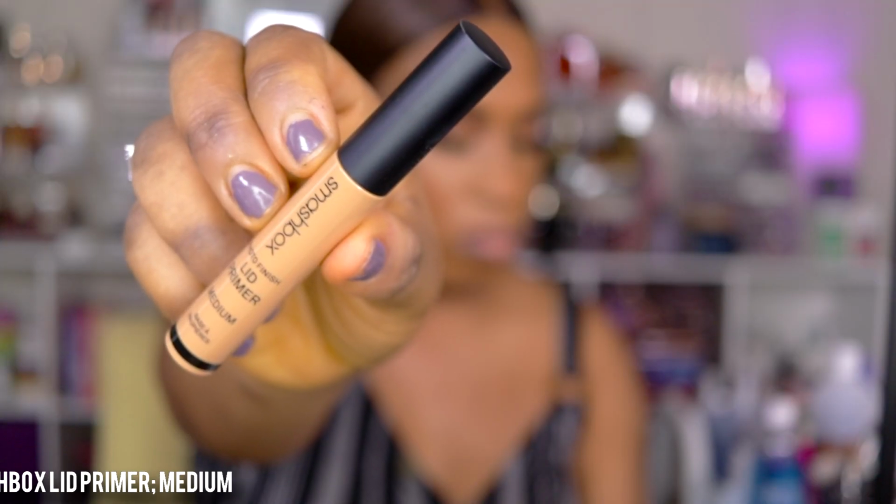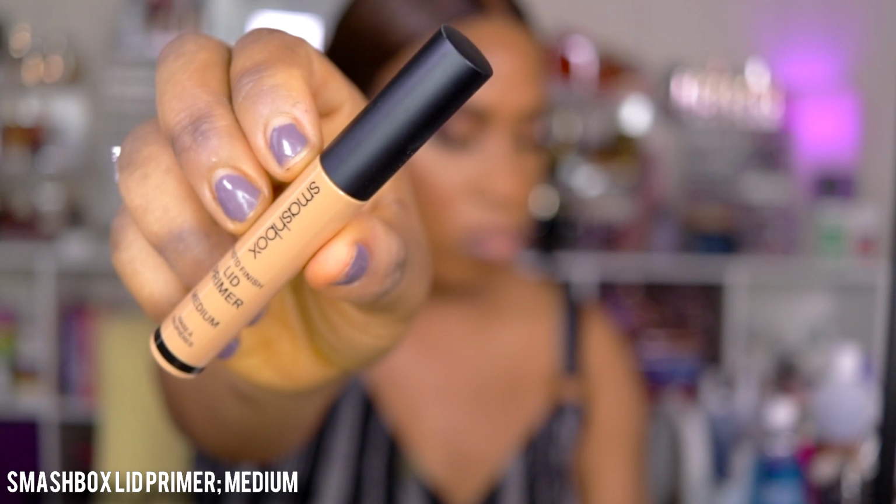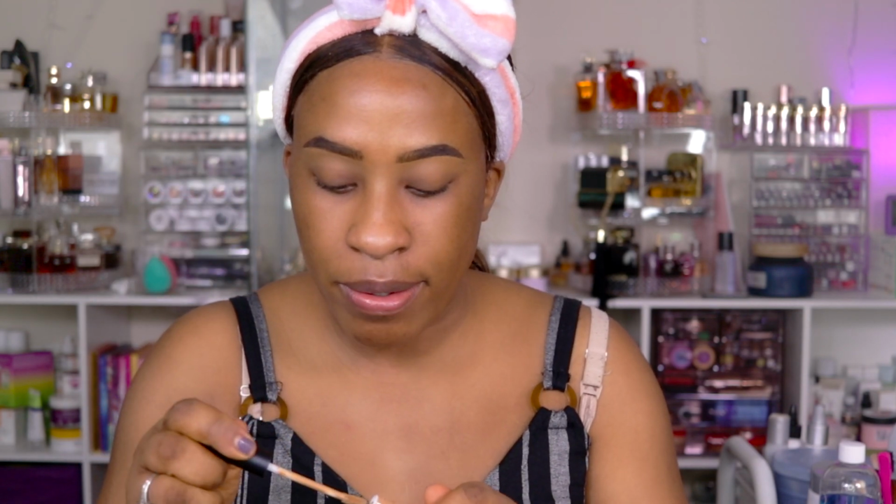Now that I'm done doing my brows, I'm gonna go ahead and prime my eyelids using the Smashbox Lid Primer in Medium. This is my first time trying this out. Let's see how it goes. I like that it has that concealer look to it.